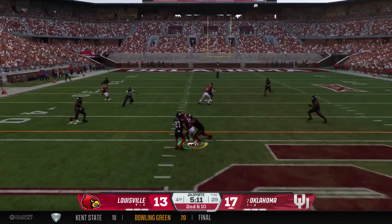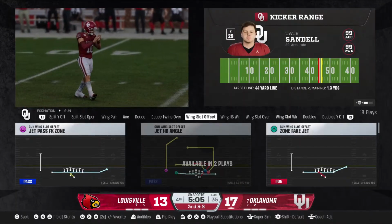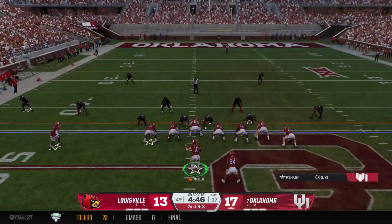Snagged in the middle. It's Robinson. He's close to the first down, but they're going to mark him just a little short. Let's see if the defense comes after them. 3rd and short from the 45.